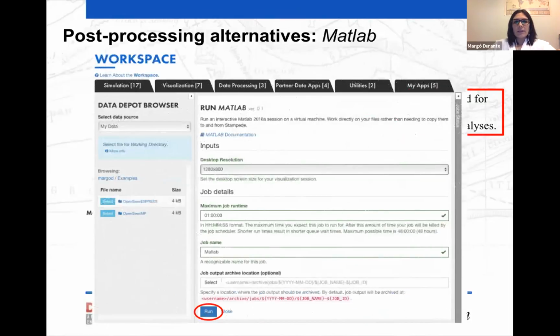So how do you launch an analysis using Matlab? The tab is already very similar to that. From the data processing, you select the Matlab tab, and you just need to pick the desktop resolution, the duration of the job, and the job name, and then you need to run. As you can see here, in this case you don't need to input the directory, just because you can go through the directory once you are in Matlab.